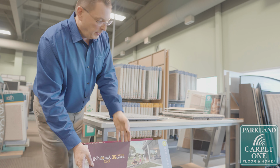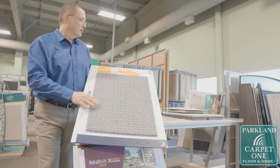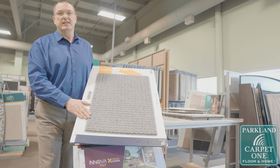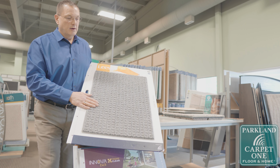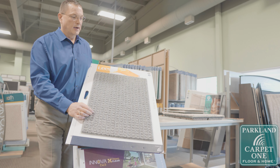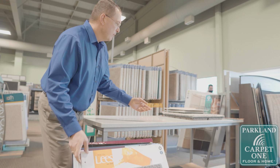Then from there, we go into Carpet One's premier brand of carpet, which is called the Lees Collection. This is a mill that's been in production since 1846, and they use the Triexta fiber in that carpet as well. And it's all made to a very fine quality of production, color, and style. So anyways, that's going to get you the best selection of quality carpet, is the Lees brand.